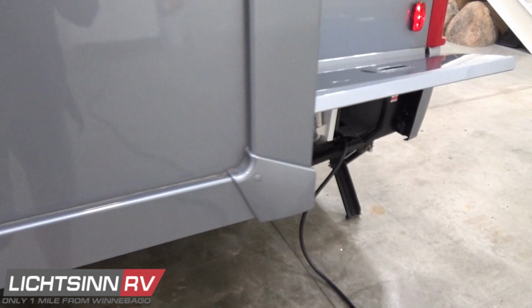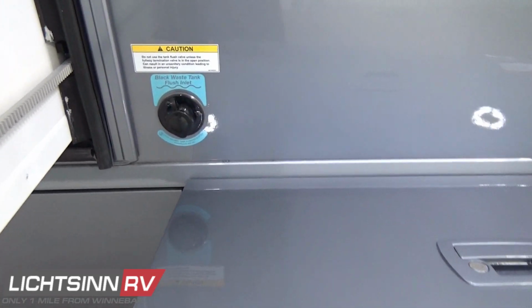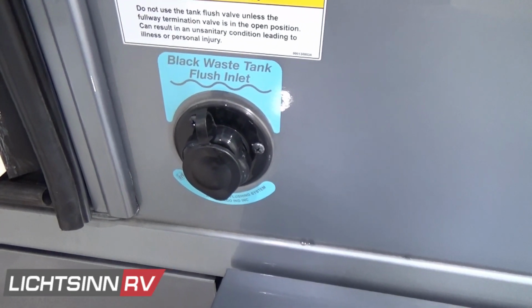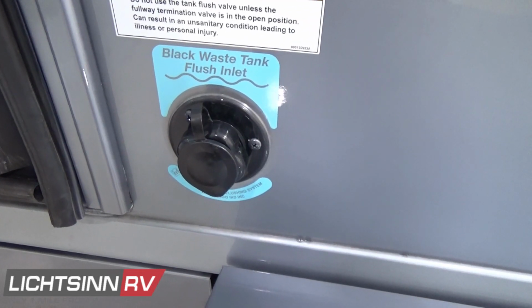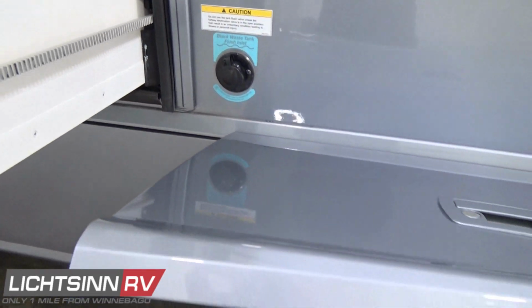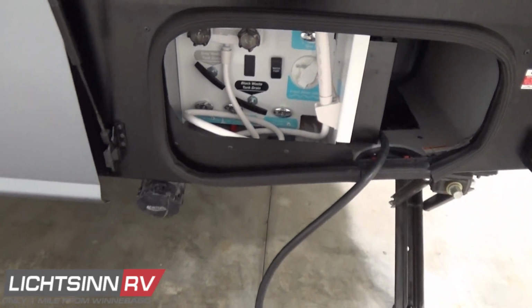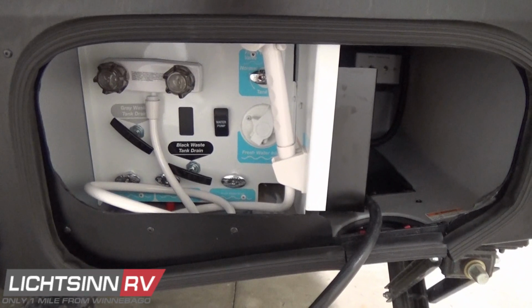Up top here in the full wall slide out is where you'll see the potable water fill. Also, all of your utilities in one easy to access location just below, including this black waste tank flush. So after draining your 41 gallon black tank, you can then irrigate out your black tank using a non-potable water hose with this black tank flush, and then complete your drainage with the 41 gallon gray tank discharge to clean out your sewer hose. All of your hookups in one easy to access location.